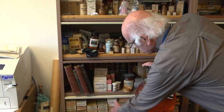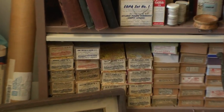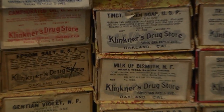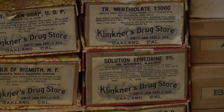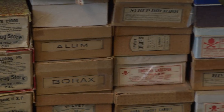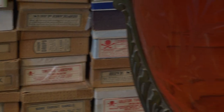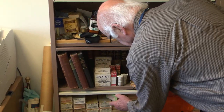So these are labels collected from Klinkner's Pharmacy. We have actually the graduation diploma of I think it's Frederick Klinkner over here someplace. He was a graduate of the school, I guess. I couldn't find him listed in the alumni rosters, but I know for certain his son was, or his grandson, one or the other. His son, or grandson, lived over in the East Bay, and he donated not only that machine, but all of these boxes. And each of these boxes has something in it.